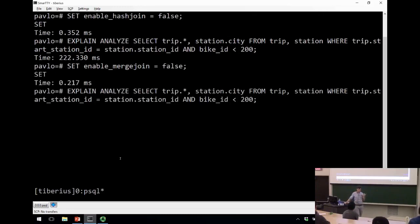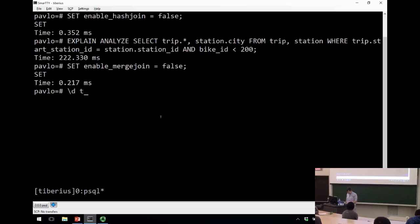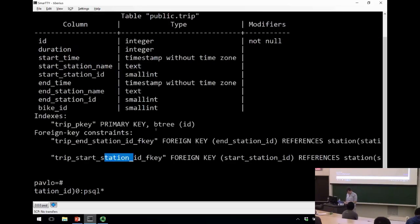So, what should the join query be here? Nested loop, right? So let's see here. We're trying to do a join on the trip station ID and the station ID. Let's look to see what these tables actually have. Trip has an index on the end station and the start station ID, right?